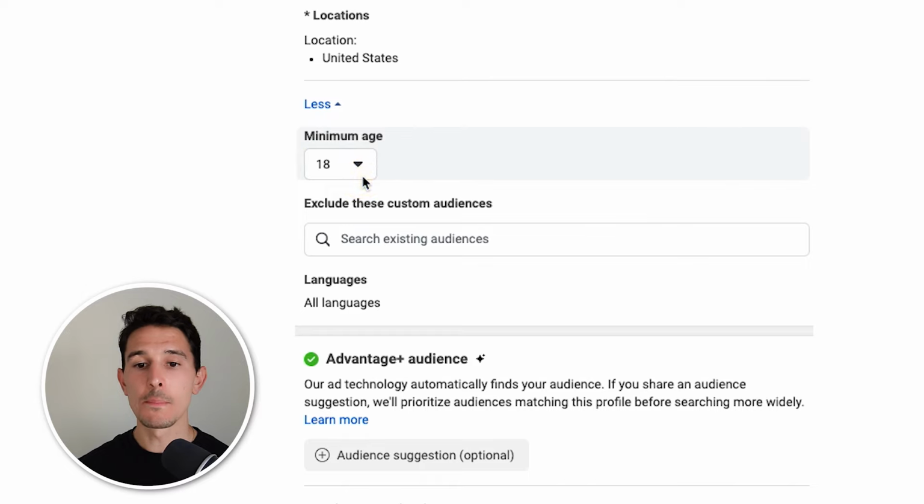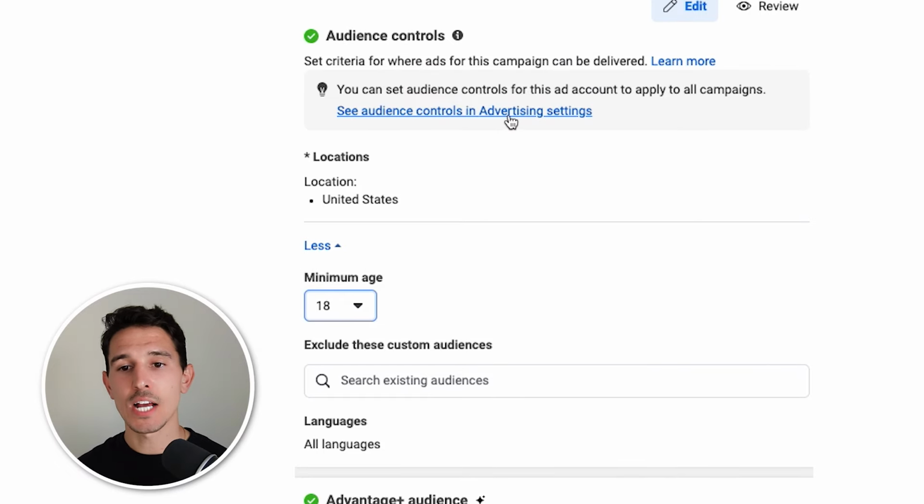All we are setting is a minimum age at this point. If you've looked into your data, if you understand what your age range is, is there a specific gender that works better? Is there a location that outsizes all other locations? Make sure you make those adjustments here. And furthermore, make them at the advertiser settings level.